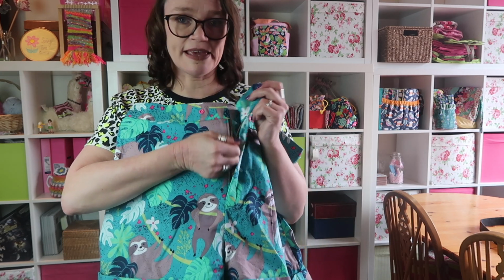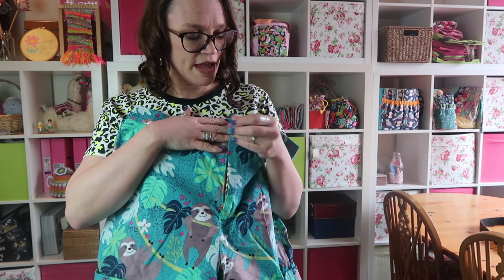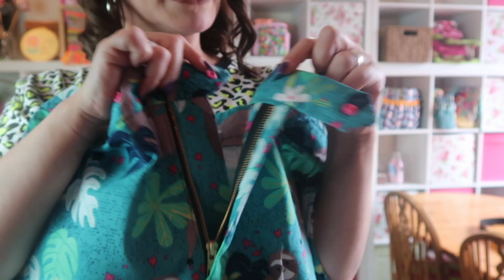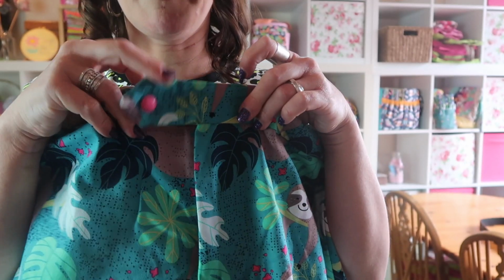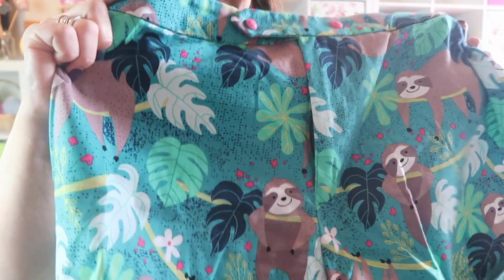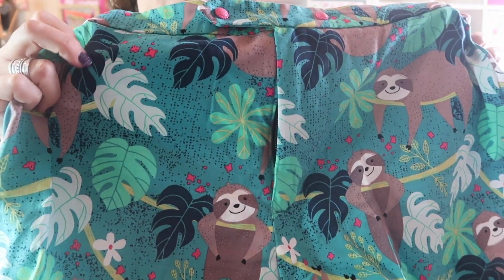Really nice clear instructions as always for putting in the zipper fly, which I love. And I have to admit, rather than doing buttons, I have been lazy and I have used cam snaps to do my shorts up, but I think it works really well. This is like a cotton twill or a cotton duck fabric.